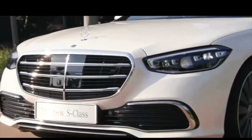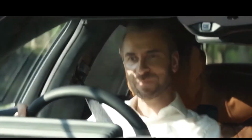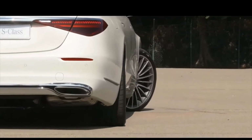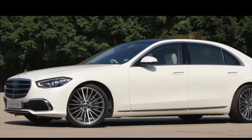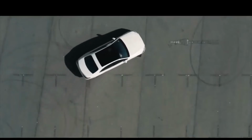It's not just about looks. The new S-Class has great stability and great maneuverability. With the new rear axle steering, you can reduce the turning circle by up to 2 meters, giving you great maneuverability in the tight turns in Hong Kong, while at the same time giving you great high-speed stability.